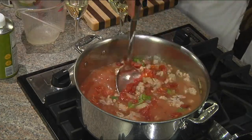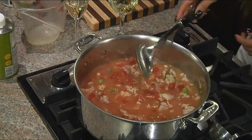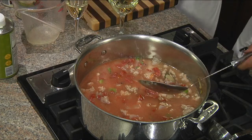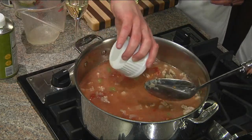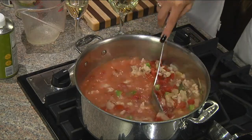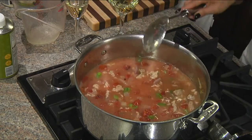Now we're going to add the wine. We're putting 1/2 cup of Prosecco in there, the OGO Prosecco. The best part. Look at that. Wine adds so much flavor. Now we're going to wait till it starts to get a good simmer.